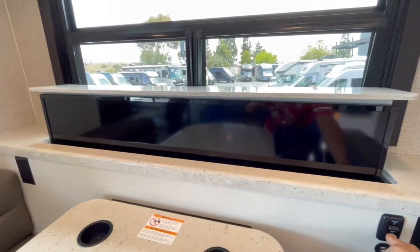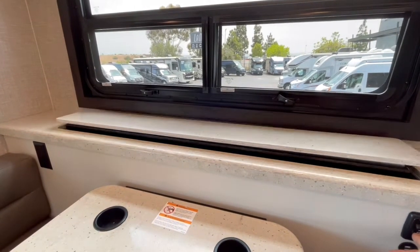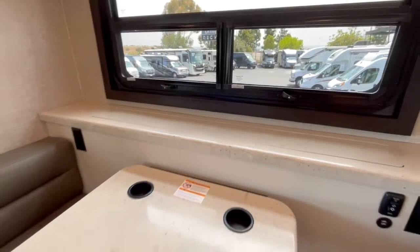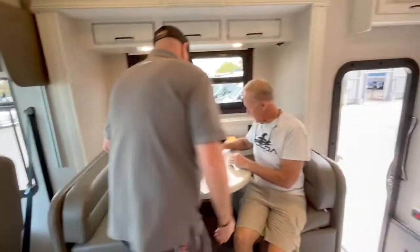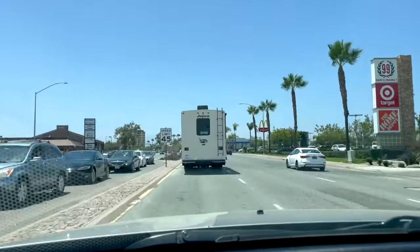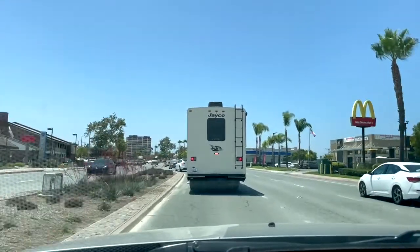Because that's just cool. No other point to it. Sick. I guess we're done. Yes. So exciting. So crazy. There's our new motorhome! This is exciting!